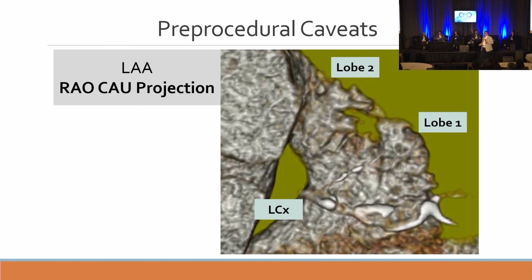But what were the pre-procedural caveats? On CT I showed you the LAO projection, but then I like to turn it into a cranial-caudal view, which is equivalent to fluoroscopic views. So that's important, that I, as a CT interpreter, speak the same language as the fluoroscopist.